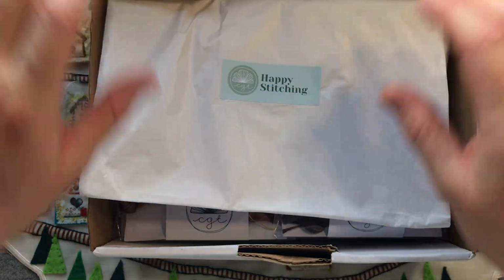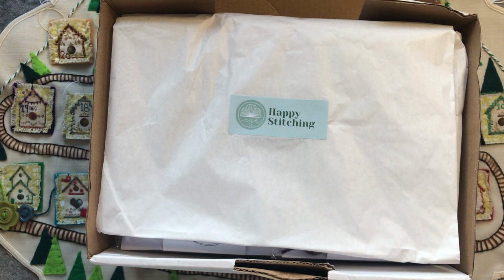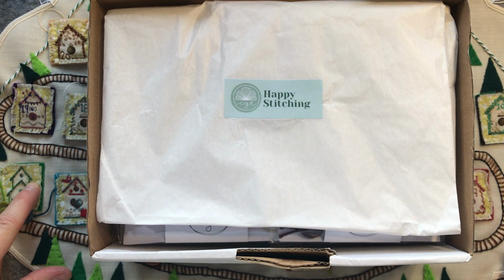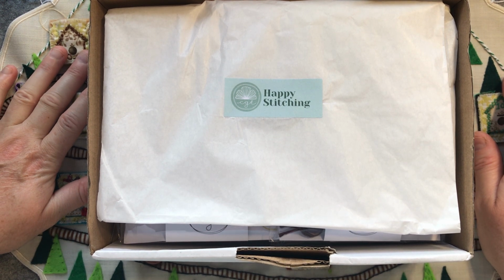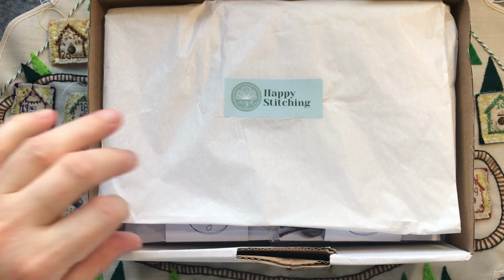So let's open it up. I had actually started a video and then I just realised I had my camera on the wrong orientation, so we've gone back to the start. At the end of the video, because I know some of you are eagerly awaiting it, I'll be taking the next button out of the little house pouch as part of my advent calendar with my Nana's vintage buttons. So stay tuned if you'd like to see what today's vintage button is.